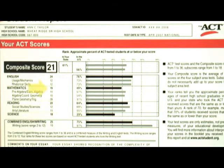Now in math, she didn't score quite as well. She scored a 19, which put her in the 49th percentile. She scored a bit better in reading, a 23, which puts her in the 64th percentile. And again, not quite as well in science. She scored an 18, which put her in the 29th percentile.